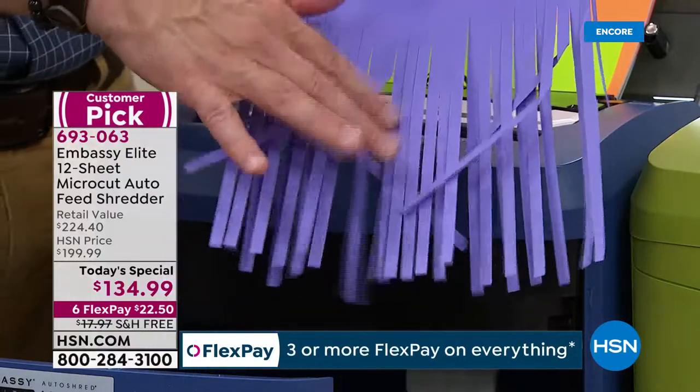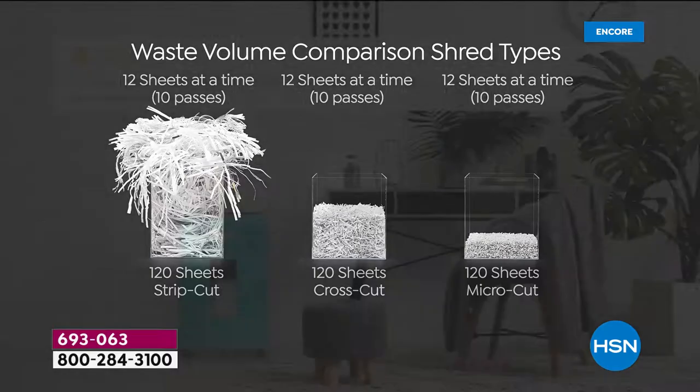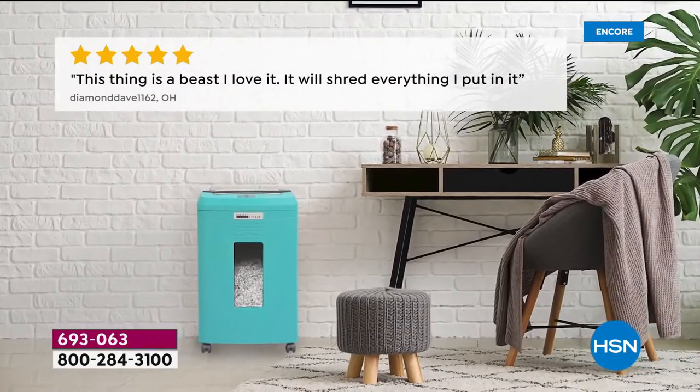You're also gonna notice this can really fill up the waste bin pretty fast. With micro cut, it's a fraction of the size, so it's a fraction of the clutter that you're gonna be emptying. So that's the peace of mind you get at the end of the day, because let's be real, we know we should shred. Moms told us, the federal government's told us, but it can be a chore, a hassle just to feed it and feed it.